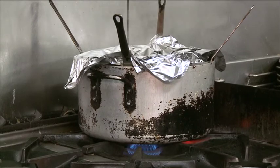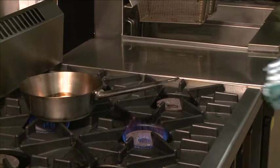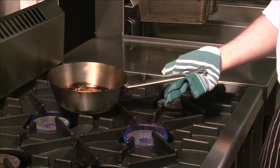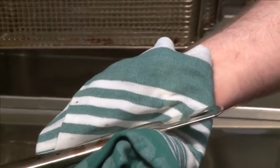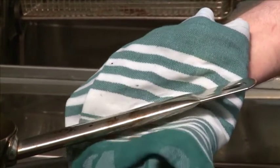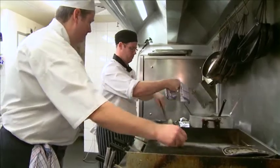Scalds and steam burns can be even more severe than dry burns. Using a wet cloth to pick up a hot object is very dangerous. A wet cloth transmits heat quicker than a dry one, and if the water turns to steam, it can cause a very painful and serious burn. Steam burns are very serious. They can actually hurt far more than a normal burn off a pan.